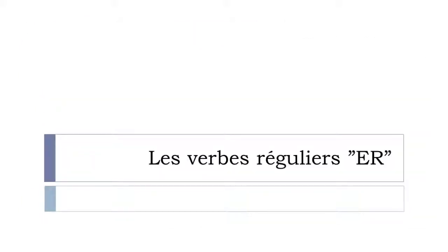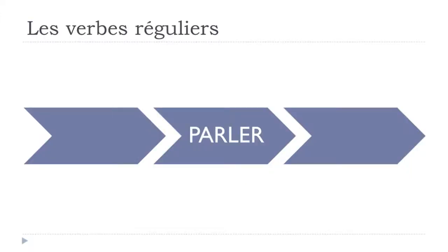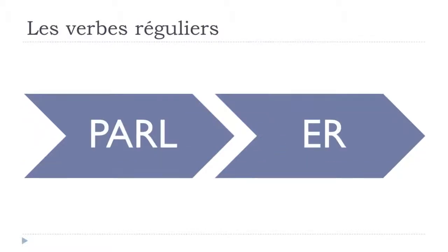In this lesson, we'll work on the way to conjugate les verbes réguliers, the regular verbs of the first group, with er. So let's start now. Let's take an example. The example is parler. Parler is to speak or to talk. If you have a look at it, you can basically divide this verb in two parts. The first part, parl, and then the second part, er, so it means that this verb ending with er belongs to the first group of verbs.